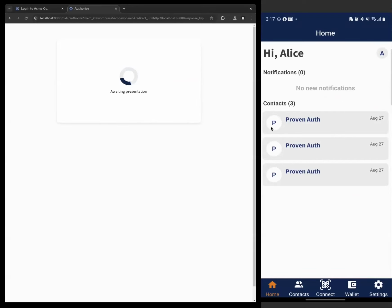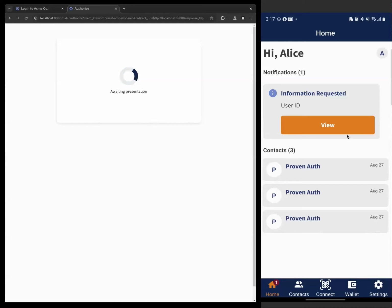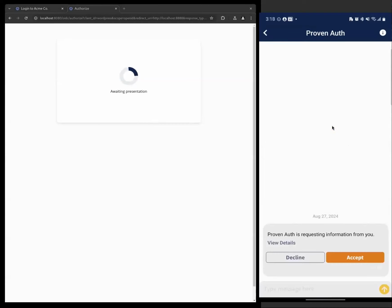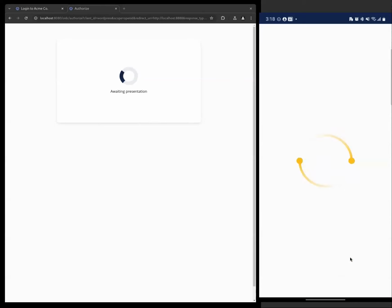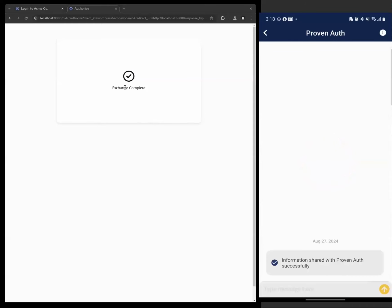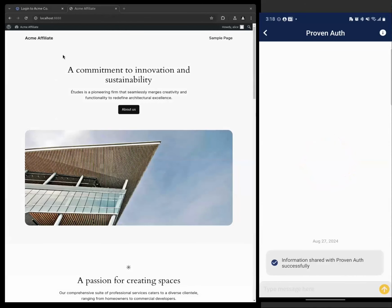We form a connection. As you can see, we've got a few connections here. This is a temporary outcome. We will make it reuse connections in the future so we can more efficiently do these presentations. But we get a presentation request asking for these details, and we'll go ahead and accept that. See exchange complete. And then we get redirected to the home page for our Acme affiliate WordPress site. And on the holder side, we can see that we successfully verified against the Proven for Auth application.